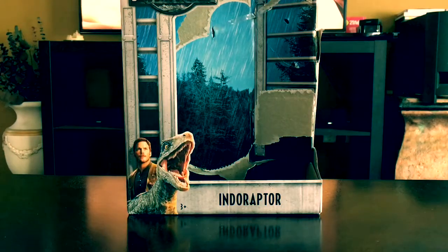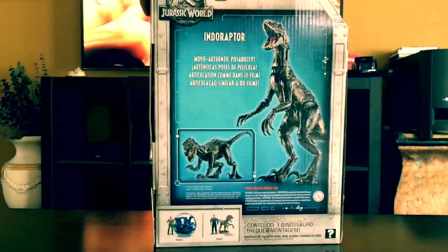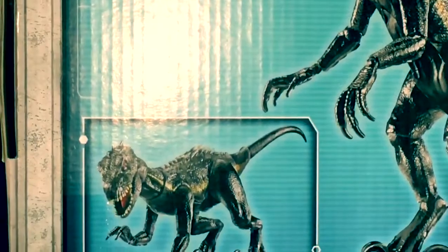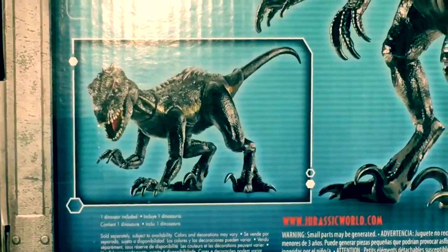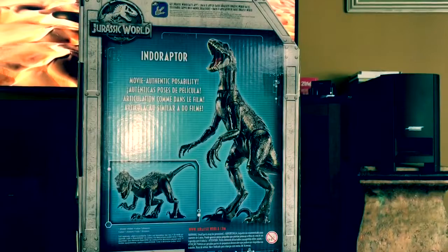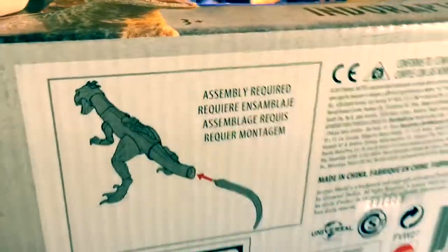So yeah. Anyways, on the back, it's the same blue coloration. It says Indoraptor Movie Authentic Poseability. That's interesting. And you get this really cool graphic image of it walking on all fours. And then you get this really awesome graphic image of the Indoraptor roaring. Also on the bottom of the box, it says some assembly required.